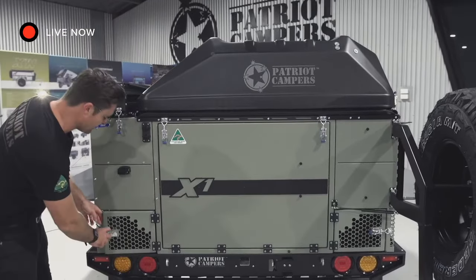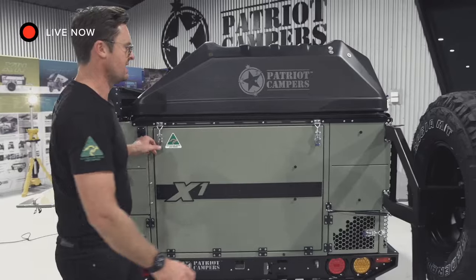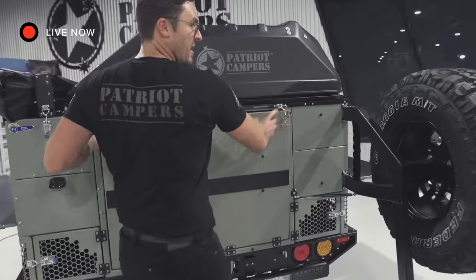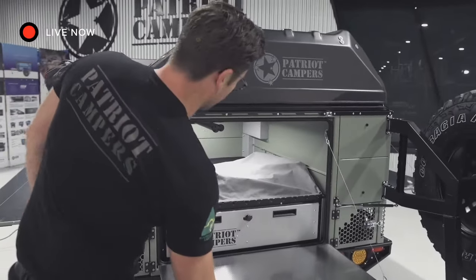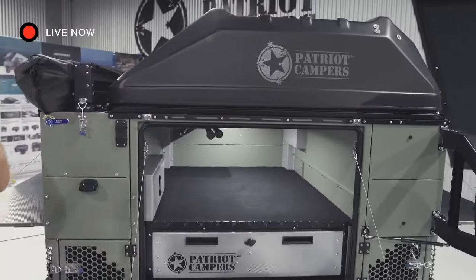So those boxes there are really essential, but we're just getting around to the main storage compartment, and this is the one where everyone gives it the wow, is the amount of storage you can get in there. So we'll just pull this out and put there.